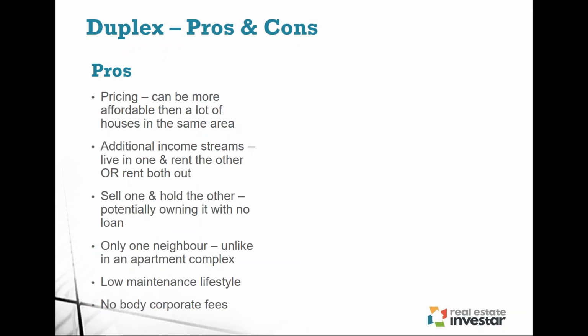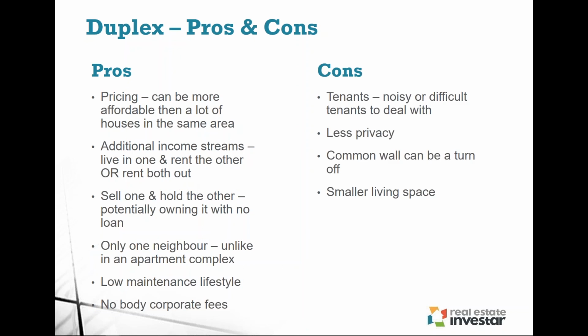So what are some of the cons? Tenants, obviously, no matter what type of investment property you have, may be a con because they could be noisy or difficult to deal with. But even worse, if you're actually living on one side, it makes it less desirable living right next door to difficult tenants.